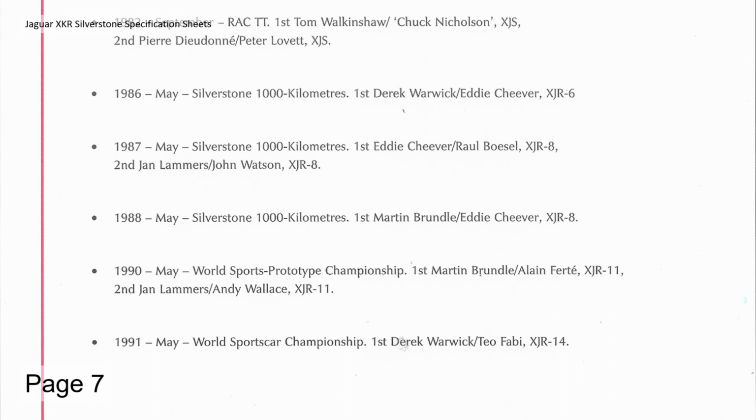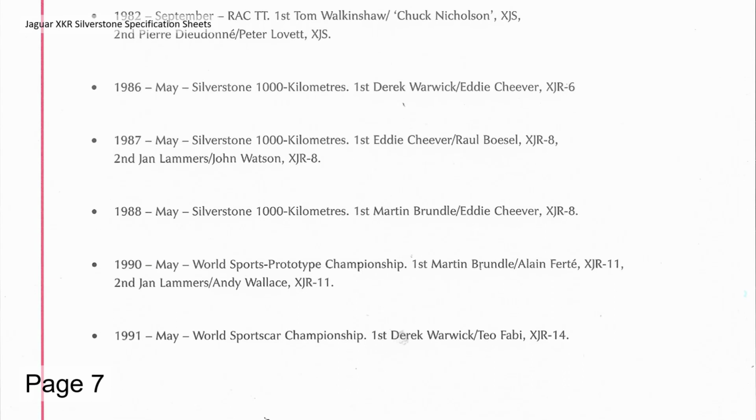Second was Pierre Dieudonné and Peter Lovett in their XJSs. 1986, then we're getting to the point where these are cars I recognise. May, Silverstone 1,000 kilometres. First was Derek Warwick with Eddie Cheever in the XJR6. 1987, May, Silverstone 1,000 kilometres. First was Eddie Cheever and Raul Boesel in the XJR8. And second was Jan Lammers and John Watson in the XJR8.